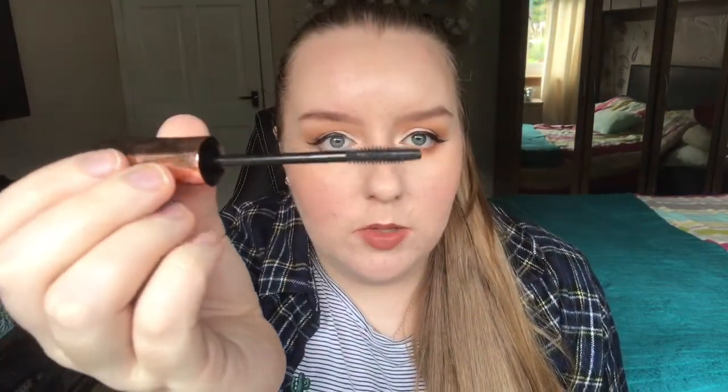Right, next is this here, which is a mascara. It's the feature length specially designed brush to lengthen and define lashes black mascara. It's a rose gold kind of packaging. Let me open it. So this is it here. I actually quite like the packaging, quite a big size. How much do you get? You get 7 mils. Right, so the brush is like this, so it's really tiny little brushes.